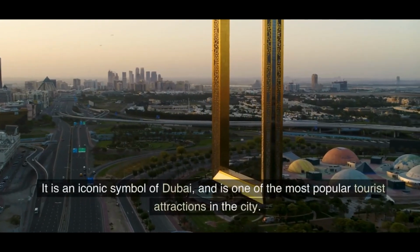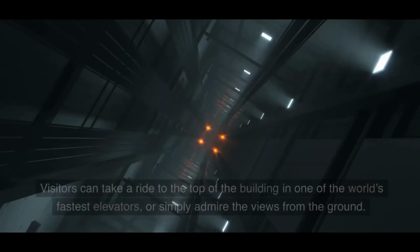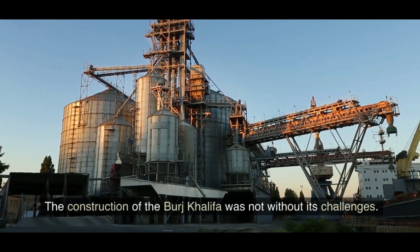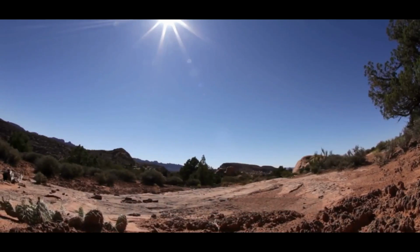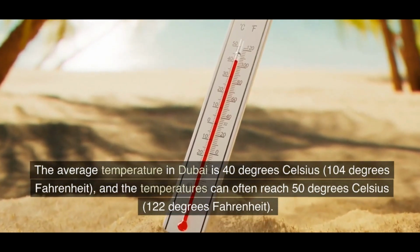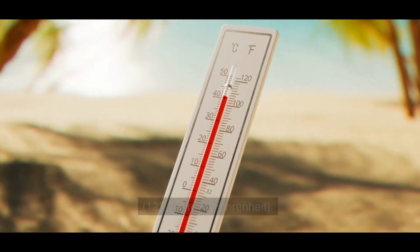It is an iconic symbol of Dubai, and is one of the most popular tourist attractions in the city. Visitors can take a ride to the top of the building in one of the world's fastest elevators, or simply admire the views from the ground. The construction of the Burj Khalifa was not without its challenges. One of the biggest difficulties was the heat. The average temperature in Dubai is 40 degrees Celsius, 104 degrees Fahrenheit, and the temperatures can often reach 50 degrees Celsius, 122 degrees Fahrenheit.